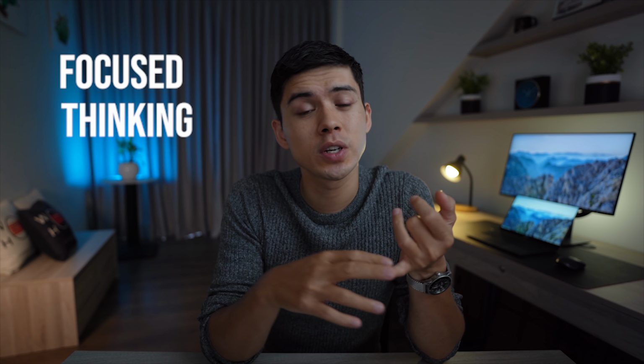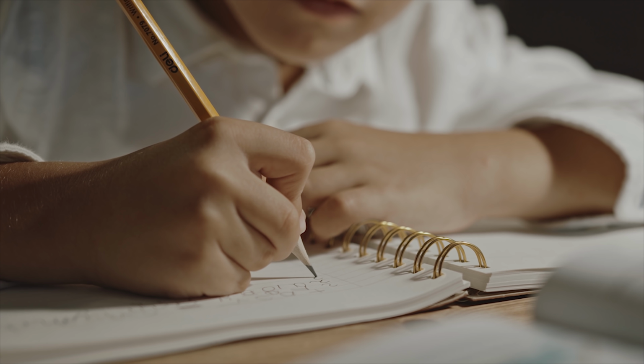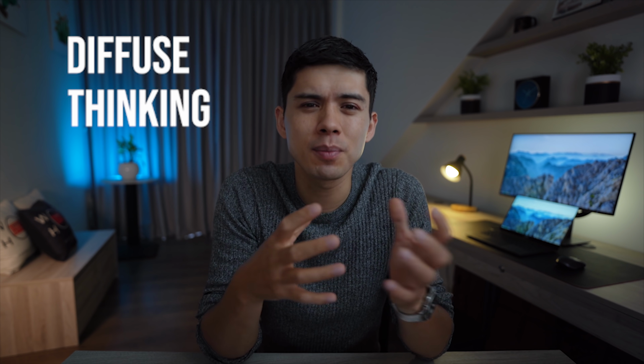So there are two ways in which we think. Focused thinking, which is pretty straightforward. It's when we're really concentrating on something, maybe trying to work out a maths equation or problem solving in some way. And then there's diffuse thinking. And this is when you let your mind wander freely, making connections at random and connecting the dots across different things. The idea here is that when your mind is more relaxed, you're able to form more creative solutions to a problem or finally link ideas that have been eluding you earlier.